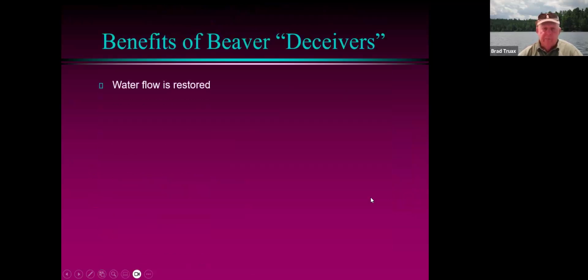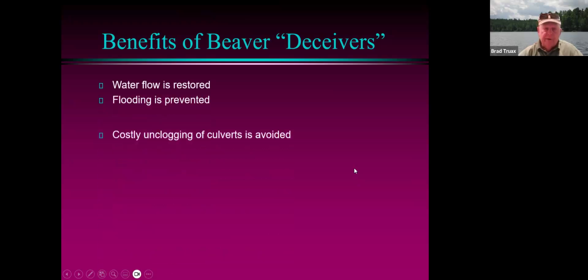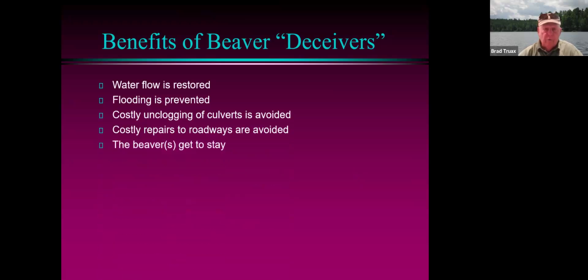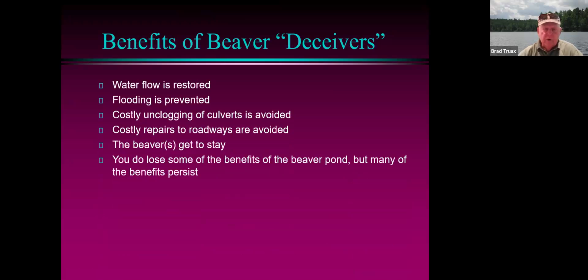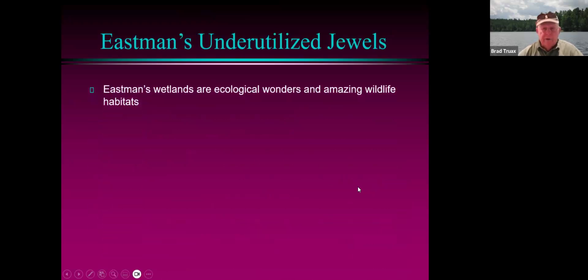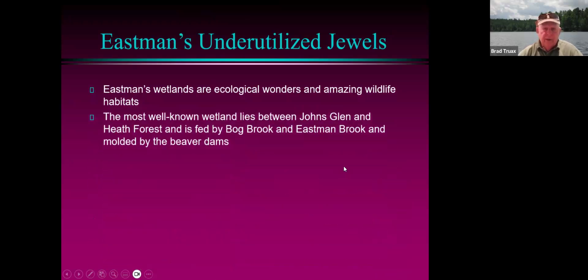So what are the benefits of the beaver deceivers? Water flow is restored, flooding is prevented, costly unclogging of culverts is avoided, costly repairs to the overlying roadways are avoided, and the beaver gets to stay. So there are a whole host of benefits. So you do lose some benefits of the beaver pond, but many of the benefits are preserved. So again, the wetlands in Eastman are ecological wonders, and they're amazing wildlife habitats. I call them our underutilized jewels.